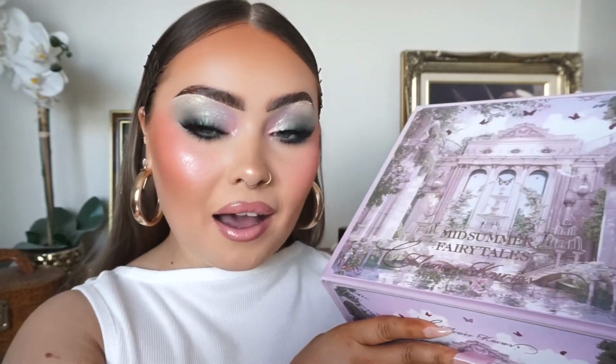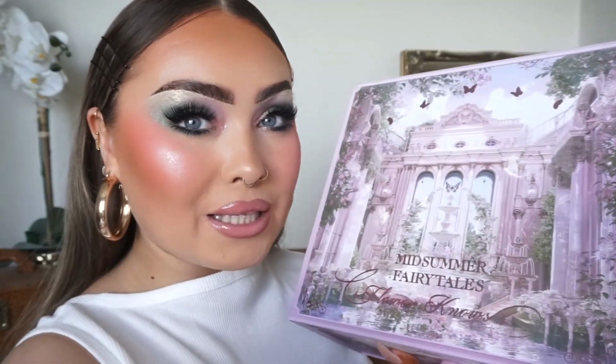So recently I was sent some makeup, some goodies. I haven't worked with Flower Nose Beauty before, but they have sent me quite a few bits and pieces in the past, and they reached out to me again and asked could they send me some more makeup. I wasn't gonna decline that. If you obviously know about Flower Nose Beauty, it's just very fairy tale inspired makeup. Look at this box alone. It's giving ACOTAR.